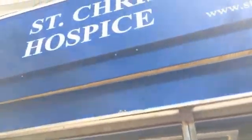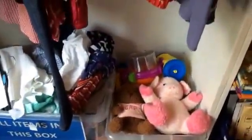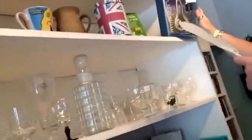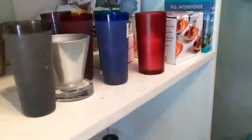Oh. This is St. Christopher's. Okay, this is a more upscale hospice. So let's see what kind of things we can find. What's that? That's for garlic and all that. Okay. There's something sealed there. Let's see what that is too.